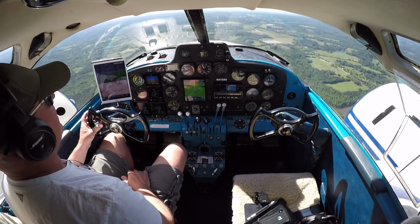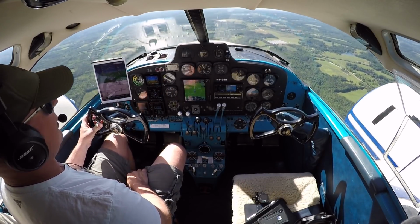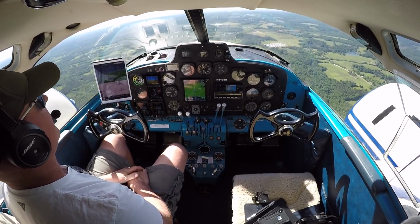And Thomaston traffic, Twin Beach is Sinfo inbound on the RNAV 30 approach, about 11 mile final.